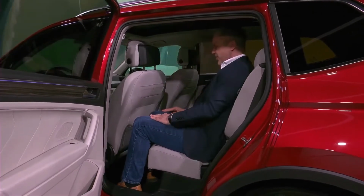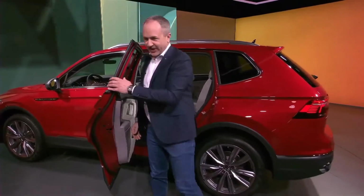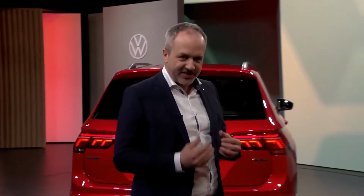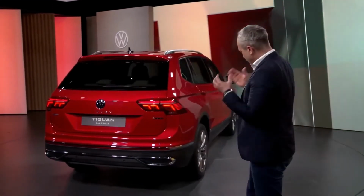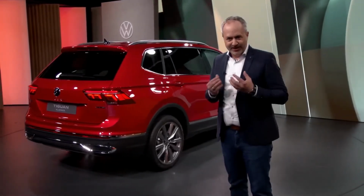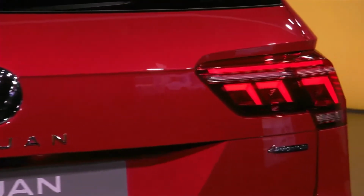The Tiguan all-wheel or Allspace is really a good traveling companion, and you can load a lot in it, as we've just seen. But what else you can do is to tow up to 2.5 tons of trailer weight, so a horse box trailer can be towed easily. Now, at the same time, you want to make sure that everything you load into your vehicle, your luggage, you want to be traveling safely.